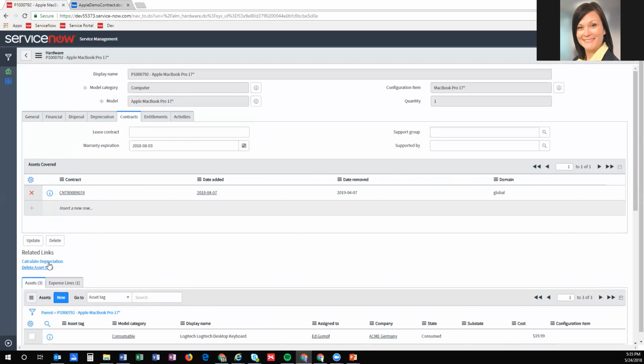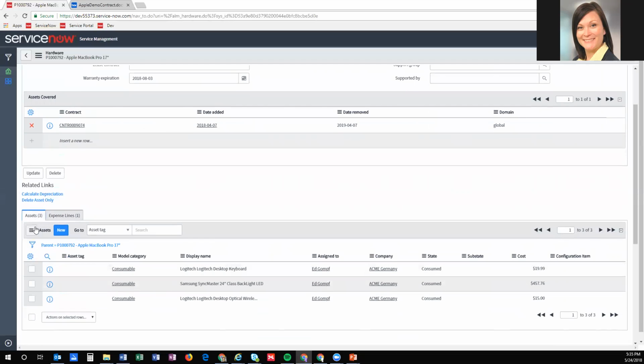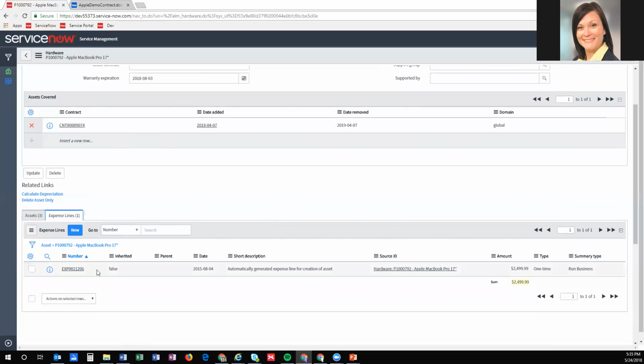We can take a look down here. We do have assets that are associated with this MacBook. So things like peripherals that are assigned directly to this device, those would be associated with this hardware record. We have expense lines, so while this has that original purchase, maybe there was repair done, that was out of warranty. Those kinds of things could also be tracked to help you manage that total cost of ownership.